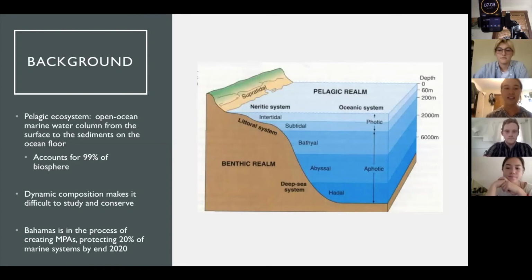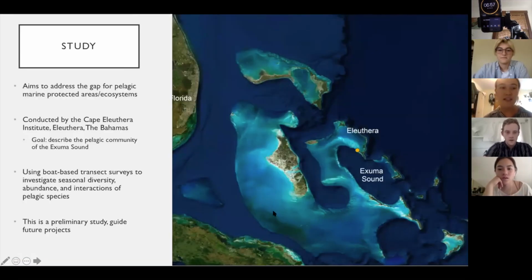So this study was created by researchers at the Cape Eleuthera Institute in the Bahamas in order to try to address that pelagic gap and then hopefully help create pelagic protected areas in the future.